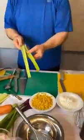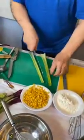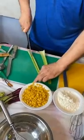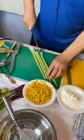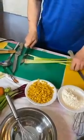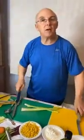Always wash them really good. You can make them big chunks, little chunks, whatever you like. The smaller you cut it, the quicker and more tender the vegetables get, and you get to eat quicker.